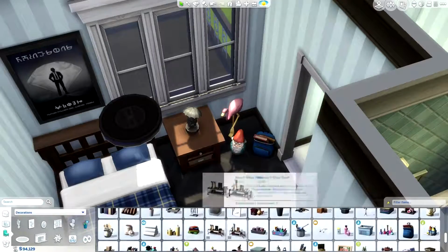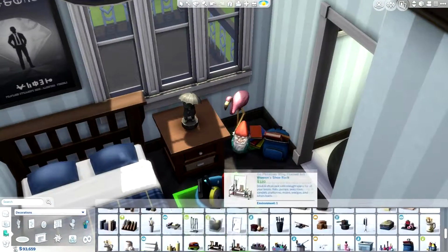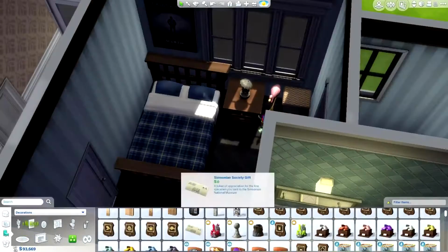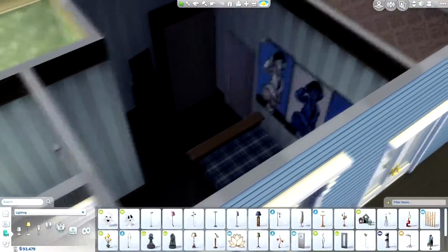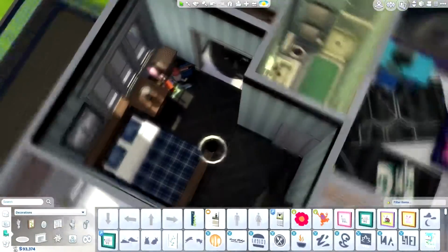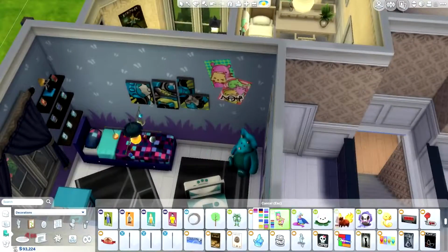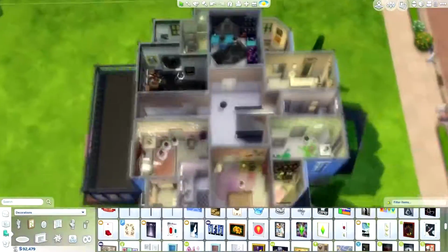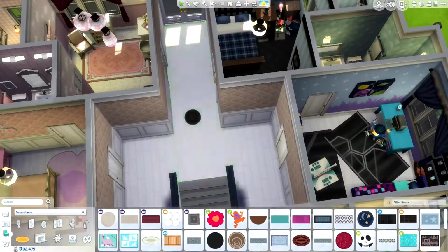And then also here, I kind of imagined him just having a pile of rubbish and stuff that he's collected or stolen, potentially like lawn ornaments. And that's what that little corner is over there. I had a lot of fun with this room. It was probably my second favorite room, no, third favorite. I'm indecisive. But yeah, so that's pretty much it for the kids' bedrooms.